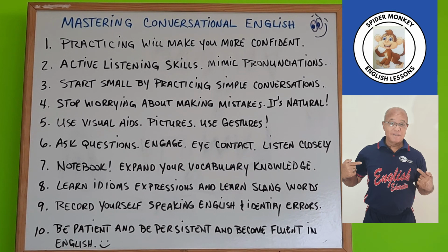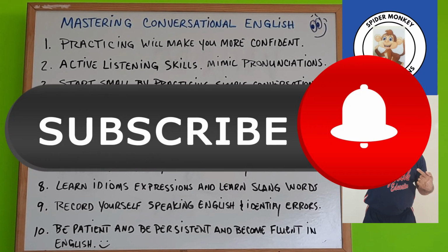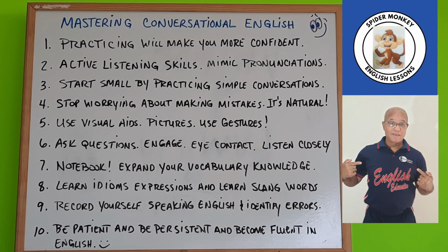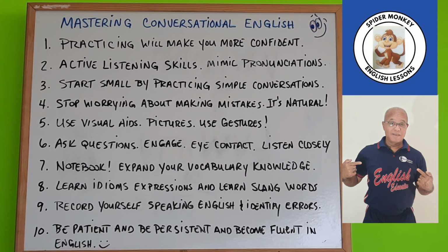Number four, focus on fluency over accuracy. Stop worrying about making mistakes. It's a natural process when you're learning a new language. When speaking, it is more important to communicate your message clearly and fluently than to be perfect. Don't worry too much about making mistakes. Make mistakes. That's part of the process, guys.